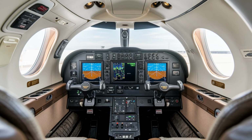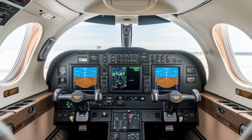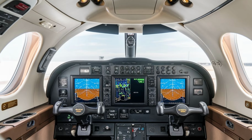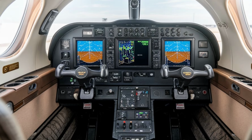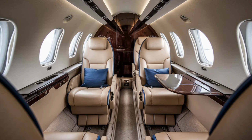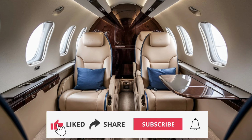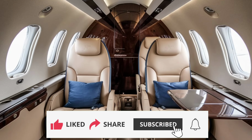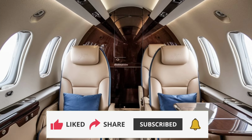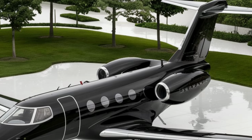Interior design. Inside, the Phenom 100 offers a luxurious cabin designed with comfort and functionality in mind. The spacious interior features plush seating, customizable layouts, and advanced in-flight entertainment options, creating an ideal environment for work or relaxation. High-quality materials and ergonomic seating ensure that passengers travel in complete comfort, while state-of-the-art lighting and temperature control elevate the in-flight experience.